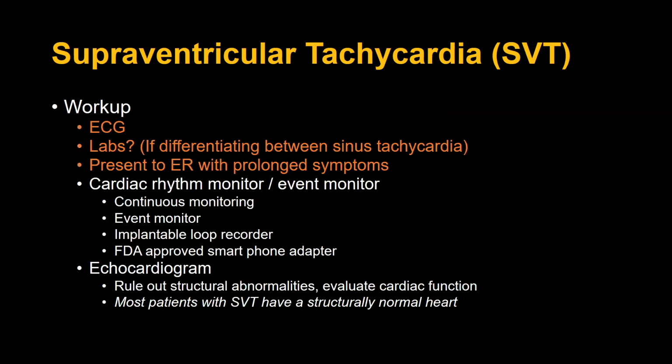In terms of workup, referral is definitely appropriate if you're worried about SVT or any possible arrhythmia. I think you could still start the workup by getting an EKG. I don't always get labs, but if you are wondering if the presentation could be sinus tachycardia, it doesn't hurt to get some basic lab work, like a CBC, a BMP, thyroid studies.